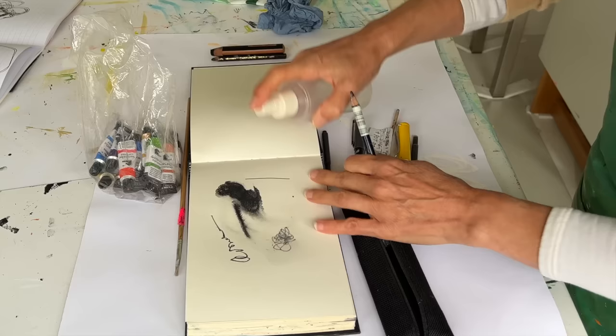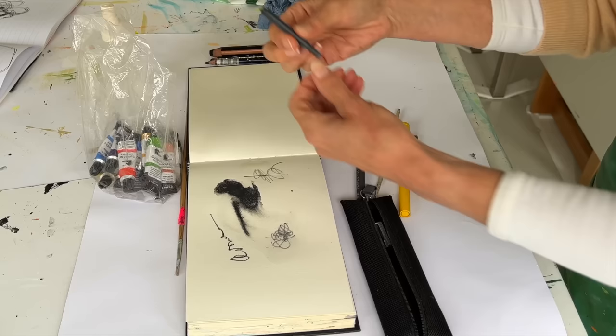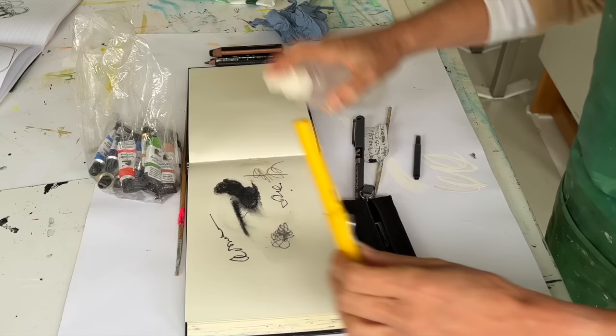But the Inktense pencil, you won't get any movement. So when you don't want your mark to bleed, that's quite handy. A spare ink for my Lamy ink pen. It's the feel of the Lamy. I love these things. So your Lamy ink will obviously run.